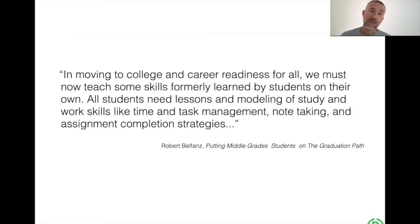This is a pretty unique program that's content agnostic. Organized Binder can be embedded into any grade level. We work with K-12s as well as colleges, but it does just those two things. It creates really predictable learning environments, and by virtue of that routine and predictable learning environment, students get practice with these executive functions.